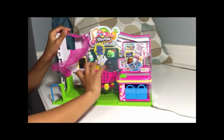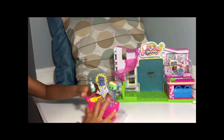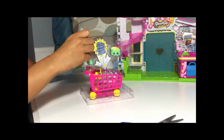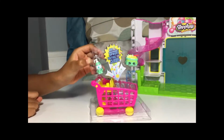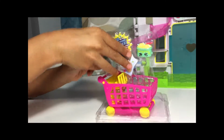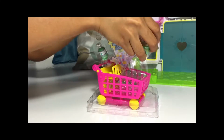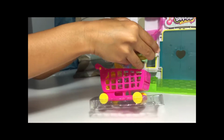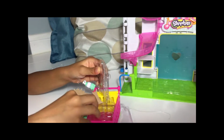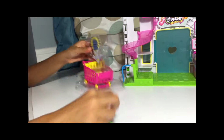So let's check it out. If I can get this out. Okay, so there is the car and the two exclusive Shopkins. So now I'll take them out. I hope it doesn't explode. Okay, I'll just get the two Shopkins out, then look at the cart later.